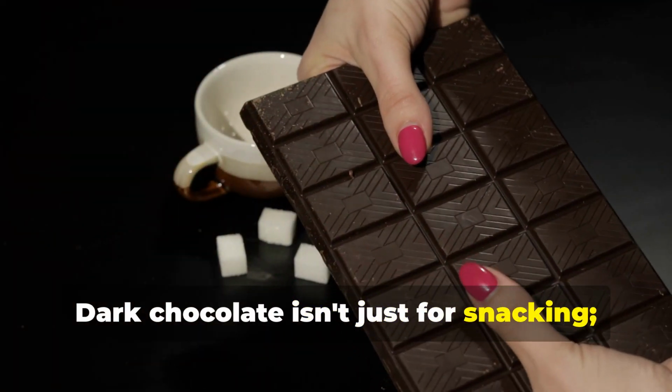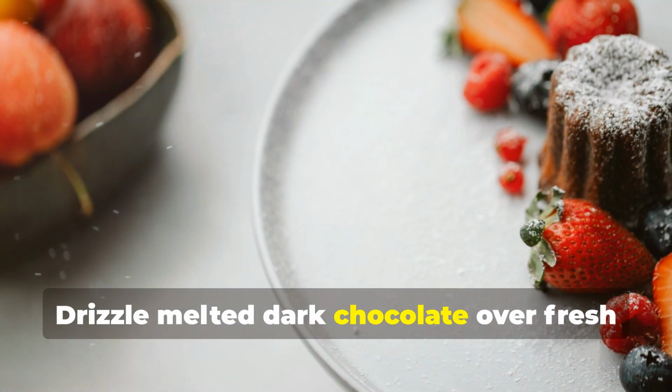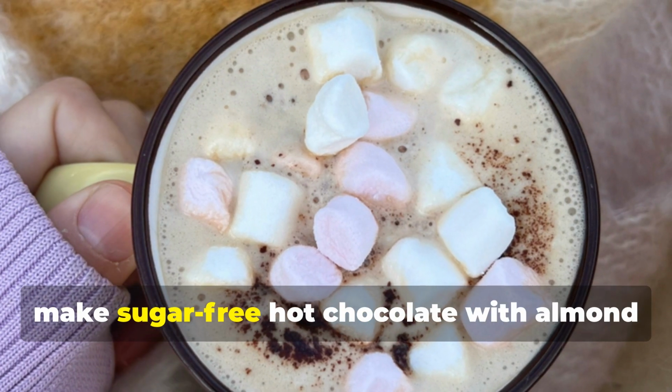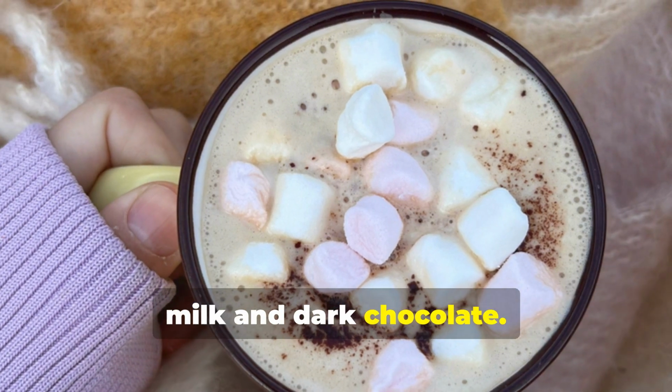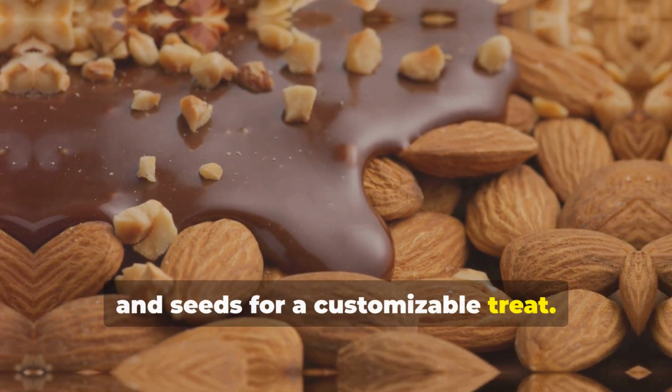Dark chocolate isn't just for snacking. Add it to Greek yogurt or chia seed pudding. Drizzle melted dark chocolate over fresh fruit for a divine treat. For a warm dessert, make sugar-free hot chocolate with almond milk and dark chocolate, or create dark chocolate bark with nuts and seeds for a customizable treat.